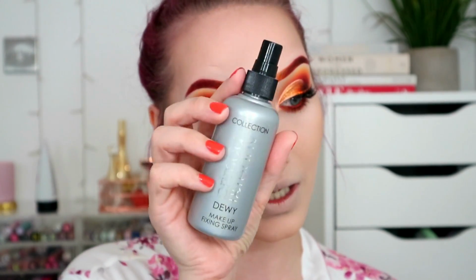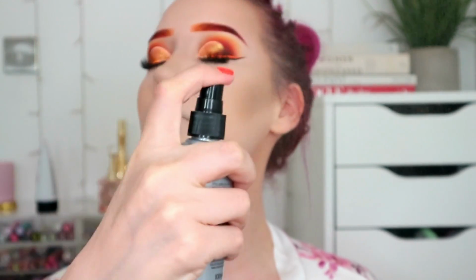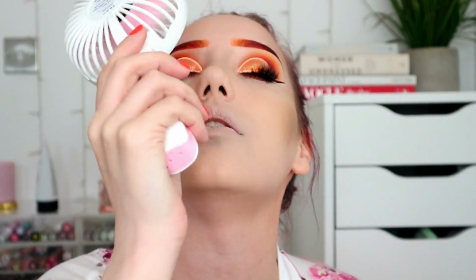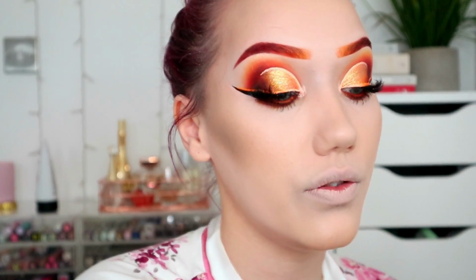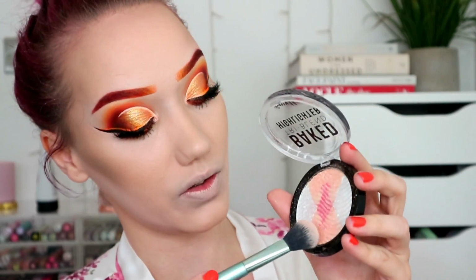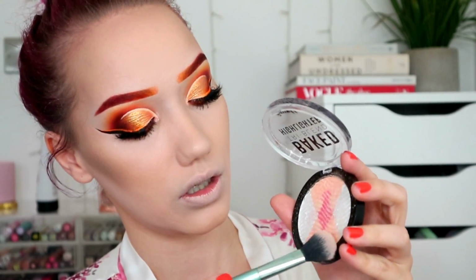So I'm just gonna use my Collection Primed and Ready Dewy Setting Spray first. This has a lovely mister on it. I hope it doesn't annoy my water activated liners. I dry my eyes first. I don't want to completely dry off because I want to stick my Barry M highlighter on a kind of wet base. So I'm just going to hit the peach.